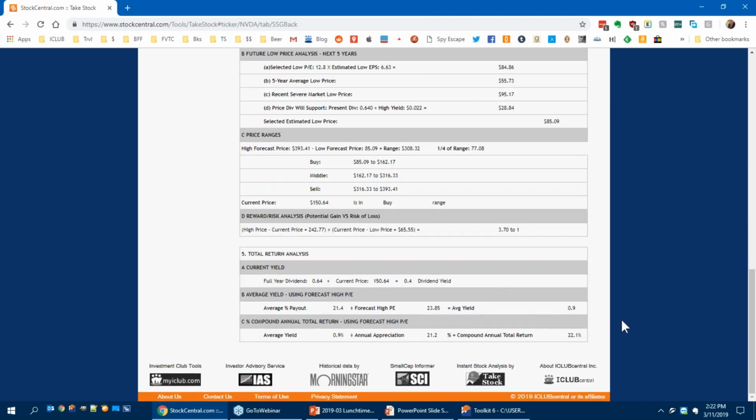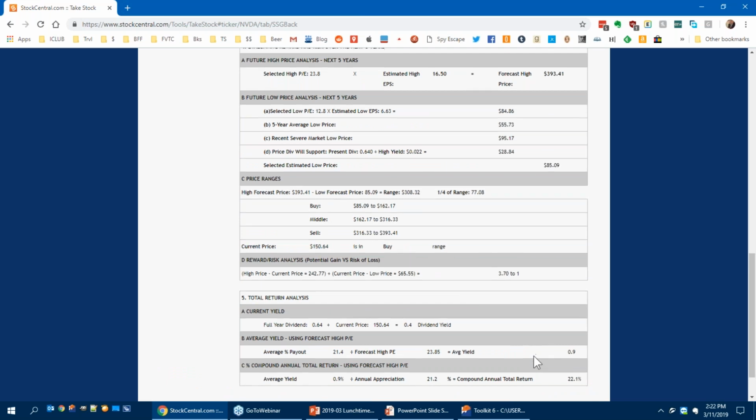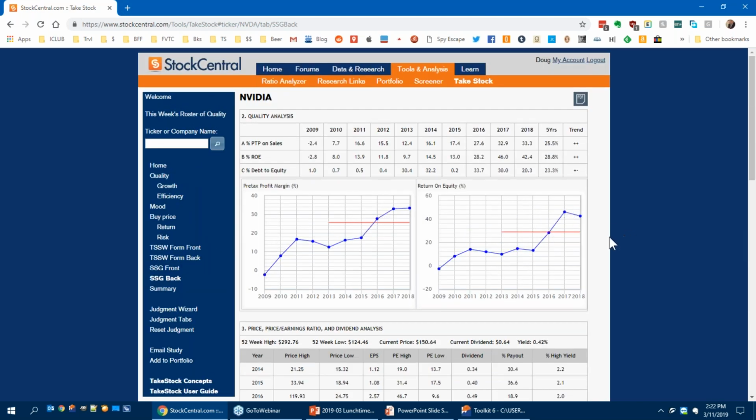So based on that higher PE ratio, already we're seeing the price in the buy zone, because now the buy zone goes up to $162 and 22% total return, 3.7 to 1 upside downside ratio. So this is all part of the tool. And while I've walked through it very quickly, now you can see all of the stuff that's on the back end, all the features that we don't present to beginners when they're getting started.